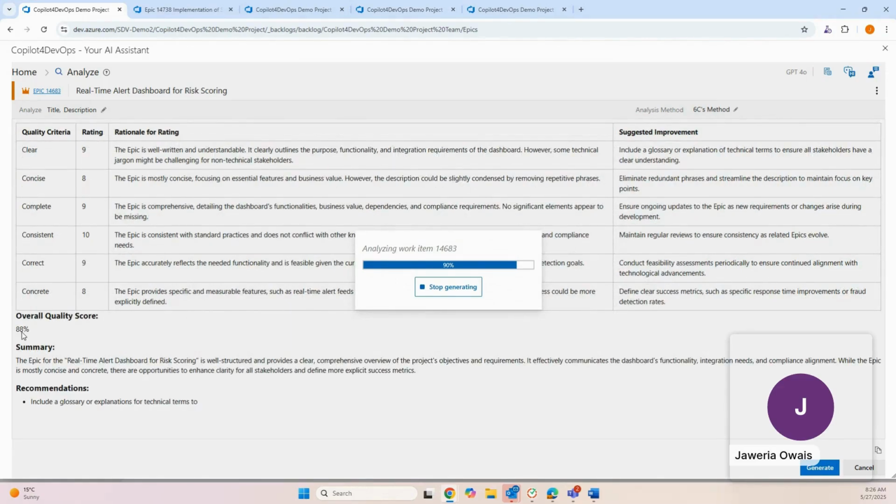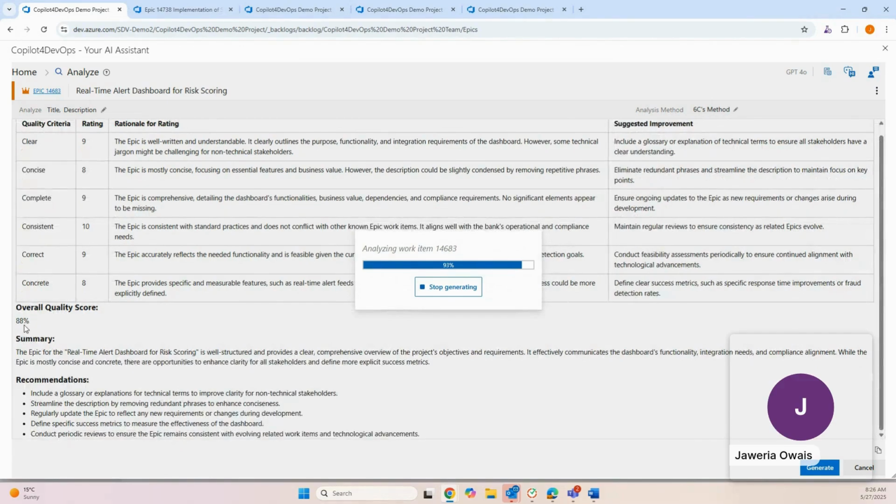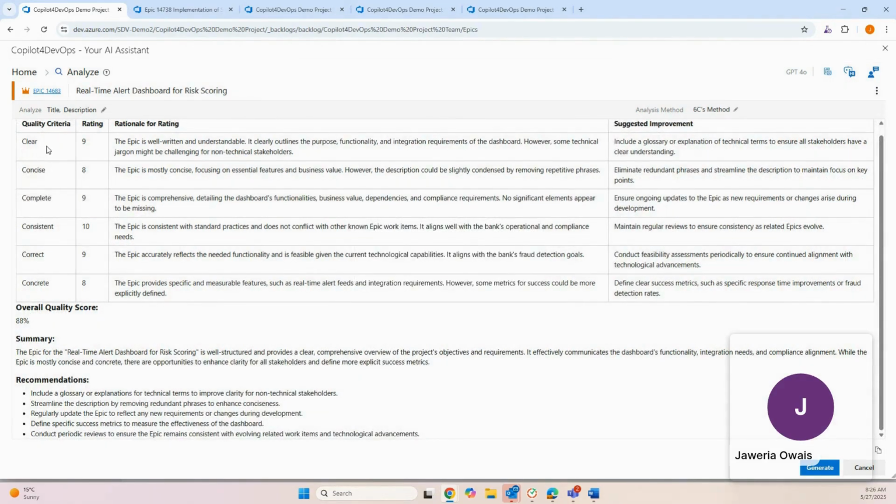and it will give me an overall quality score for my work item. So right now, the system is stating that my requirement is 88% there. And on the top here, you will find that for all the quality criteria, it has given a rating along with the reason for that rating. And the system is also suggesting some improvements. So if you'd like to make additional modifications based on these suggestions, you can improve your requirements up to 90 or 95%.